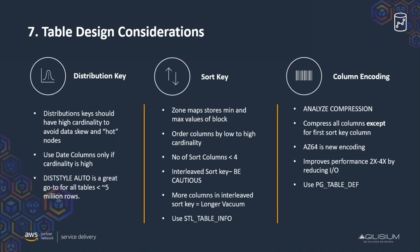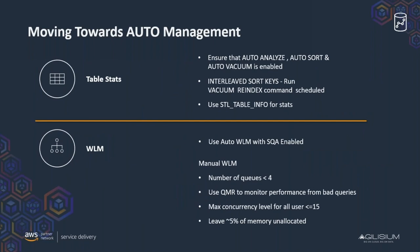Along with all these practices, we can also look at the benefits of Redshift materialized views to improve the performance of long-running queries. Lastly, Redshift is moving towards auto management. Ensure that auto analyze, auto sort, and auto vacuum are enabled. If you are using interleaved sort keys, we need to run vacuum reindex manually.